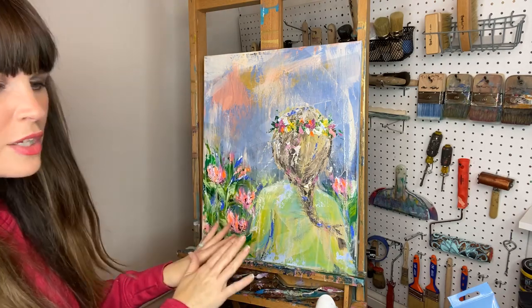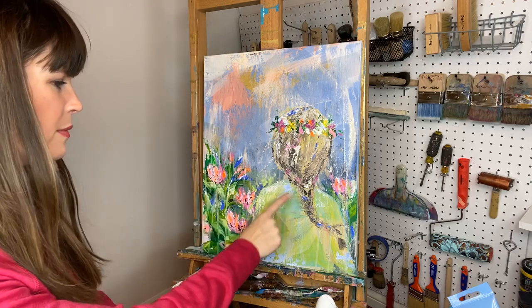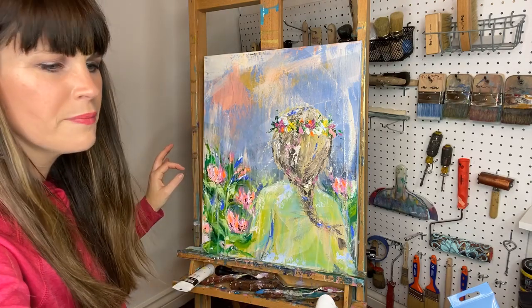I'm feeling pretty good about this. I think I might do a little bit more on her shirt, but I really love her hair and her braids, and the flowers are on point. I don't want to mess with them.